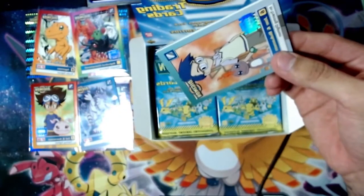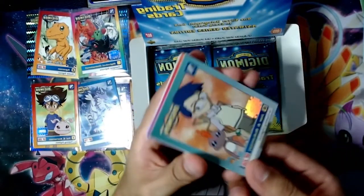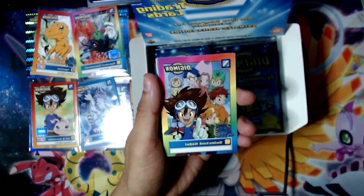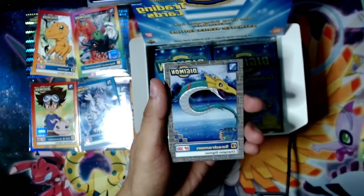Then finally this dude shows up, Joe. I always thought Joe was the evil guy when they came back. In the third one, I think.